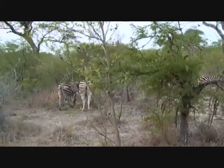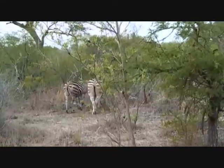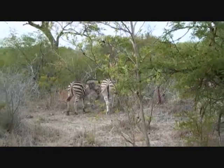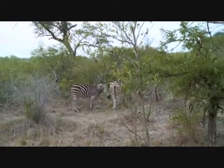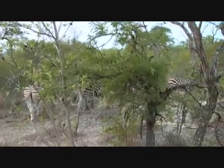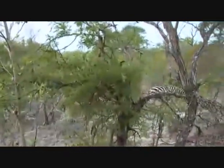Should we go back a bit, Andrew? I think this bottom view is perhaps not the best angle for these zebra. Well, there we go. I've got some facial expression there. Disappearing into the bush. I'm just going to sneak back slightly.